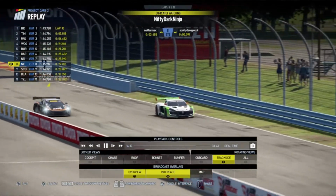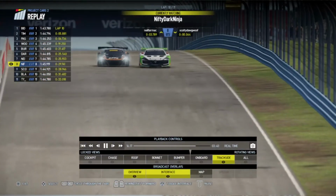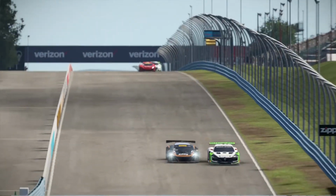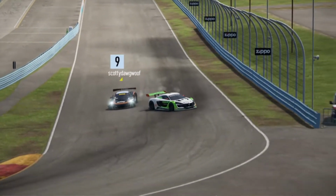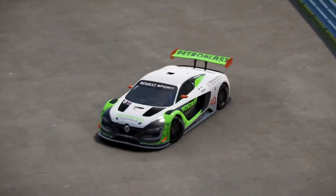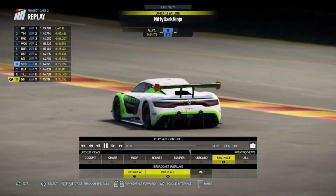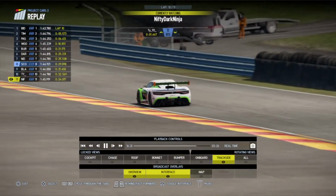Okay, here's a replay of how Nifty Dark Ninja went off, and it looks like it was an incident to do with contact, because Scott's alongside him, and then see him going down the hill. Watch here, Scott moves across, hits Nifty Dark Ninja, and then off the track goes Nifty. Scott moved across in the braking zone there and took Nifty off, so that's not good by Scott. That could be punishable, we'll have to see.